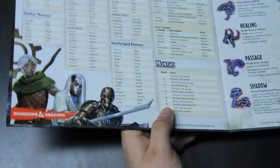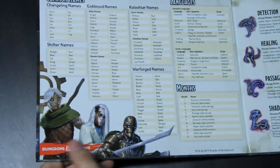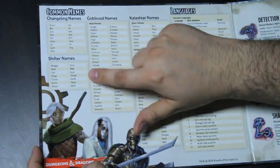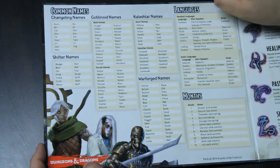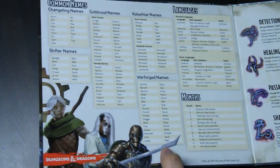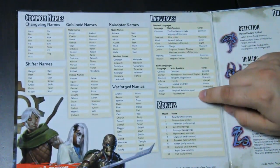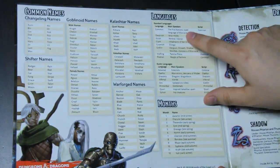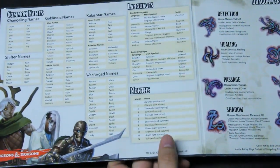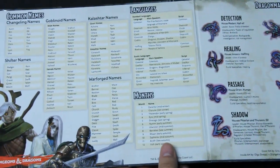So this one is center section and 2 outer sections again, so it's not one long piece of art, but still. Immediately you get some of the races here. Which makes sense here because you get common names for changelings, shifters, goblinoids, Kalishtar, and Warforged. Very nice. So just, these are new races and cultures that you're not familiar with. Let's just give you some names for them. Languages, the main speakers within them. The list of months, which is very useful to have at hand if you're using a weird list of months, because it's not the easiest thing for people to wrap their mind around, so very nice.